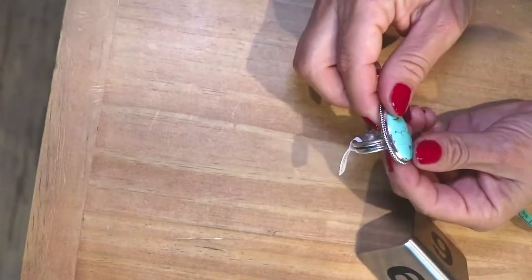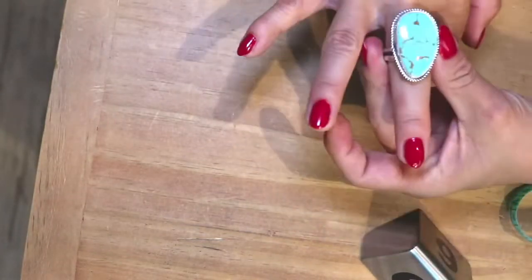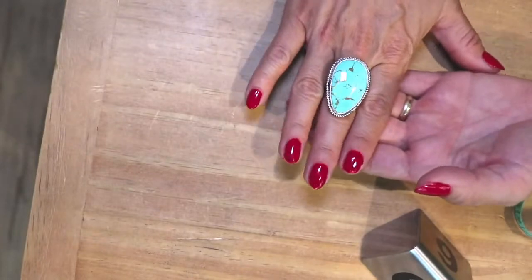I'm just looking at all the beautiful pieces. I love that teardrop shape too. Do you like it better that way or this way? I think I like it this way. I like it that way.